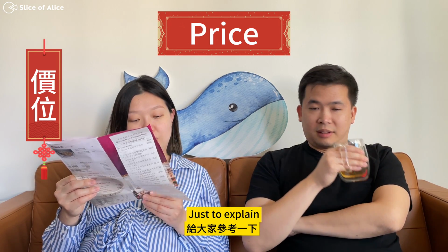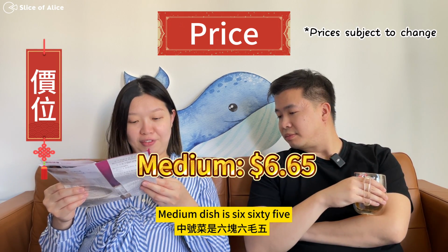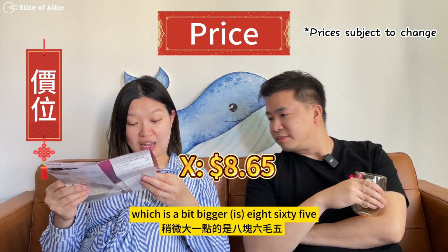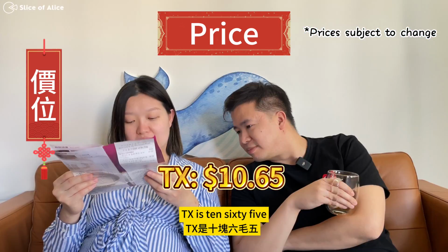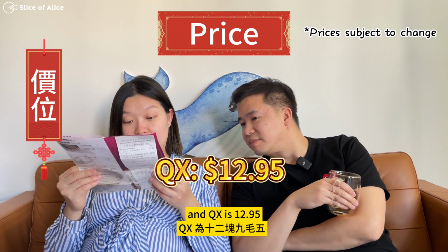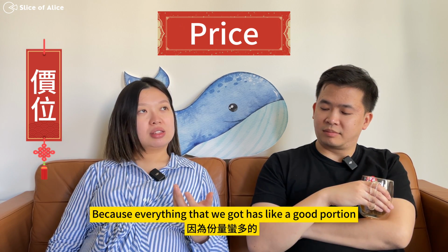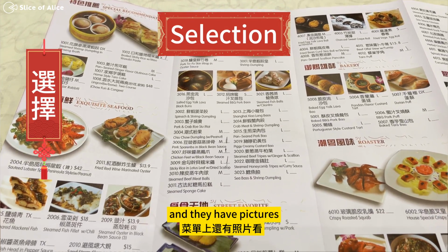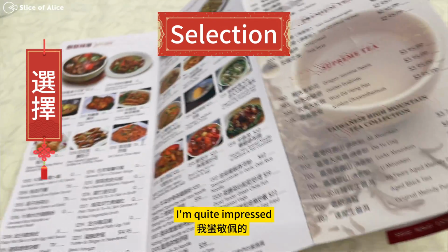Yeah. So just to explain, the small dish is $5.45, medium dish is $6.65, large is $7.65. The X, which is a bit bigger, is $8.65. DX is $9.65, and TX is $10.65. The noodles are $10.65 for a plate, and Q is $12.95. So I think price-wise it's pretty good because everything that we got has a good portion. And I love how they have so many varieties and they have pictures in English and Chinese, and the characters are big enough. Yeah, I'm quite impressed.